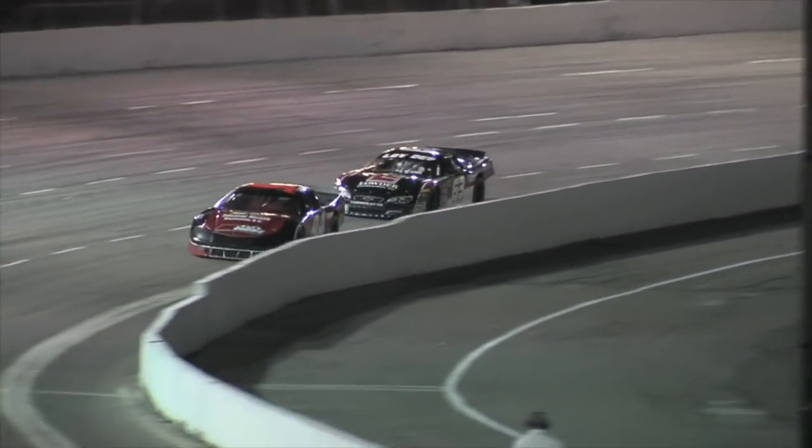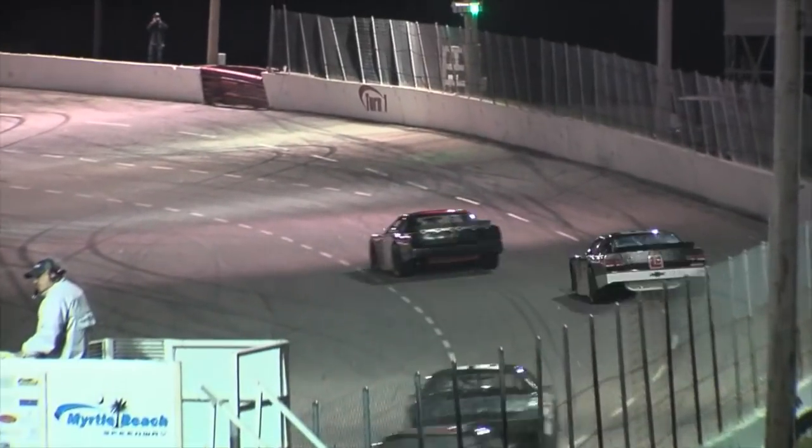32 laps remaining. Can Weatherford hang on? Weatherford has been in a position earlier this year to win a late model stock car race and was taken out late in the action with a crash that he basically was involved in. He didn't start it, but he ended up taking the brunt of the force.